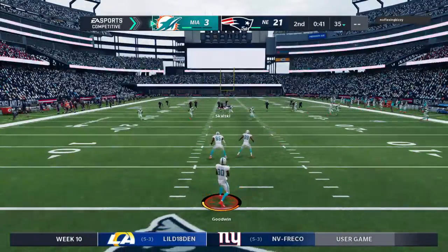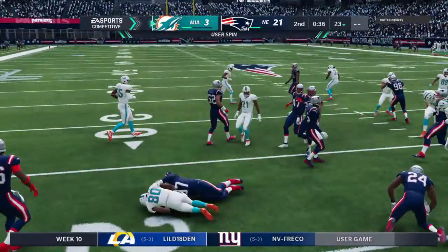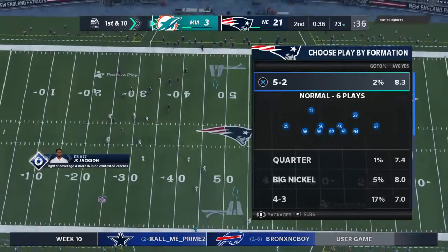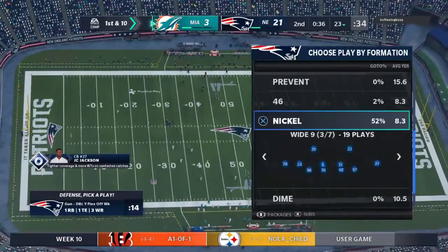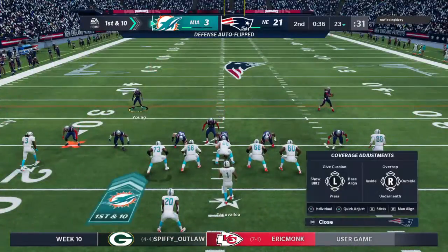Taking it about the 1. And able to get this across the 20, but not much further as he's dropped at the 23-yard line. The Dolphins at the line ready for their next drive.